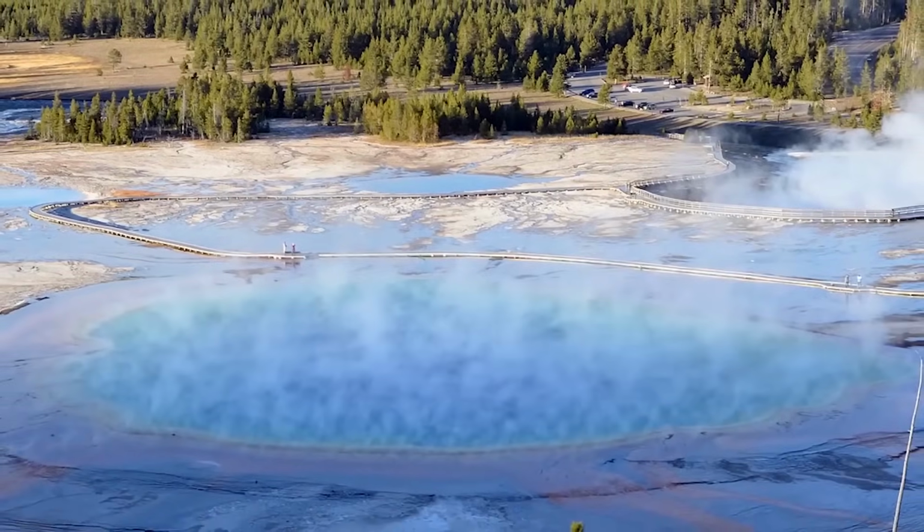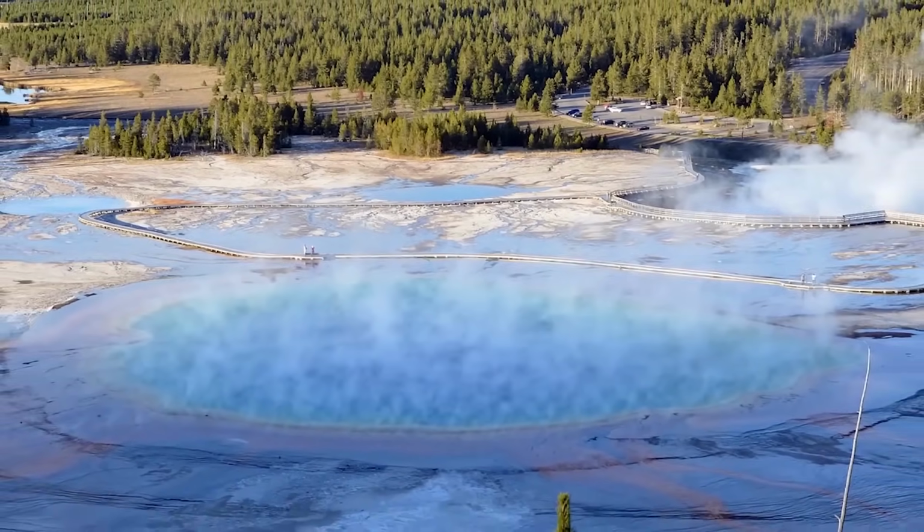The Yellowstone volcano. If a magnitude 10 earthquake were to occur anywhere near the Yellowstone supervolcano, the United States could be plunged into darkness.